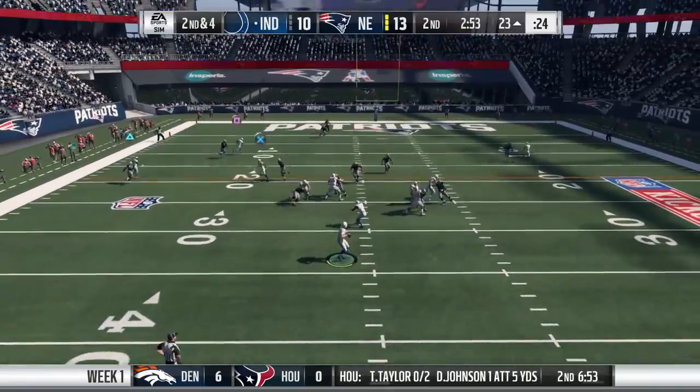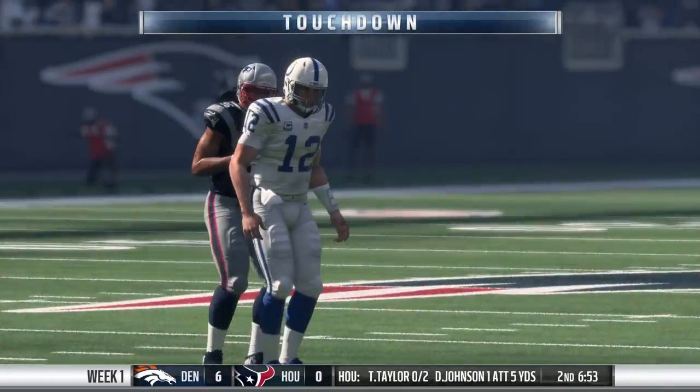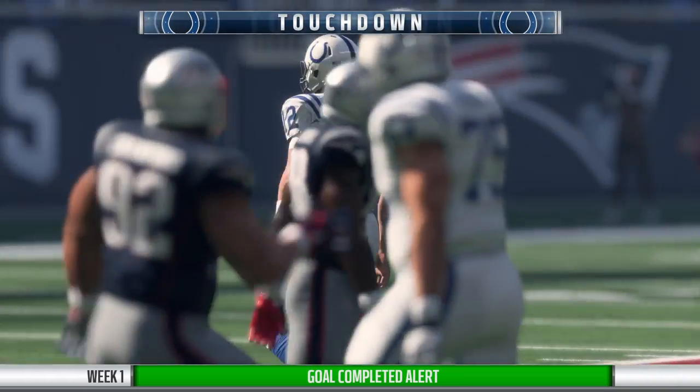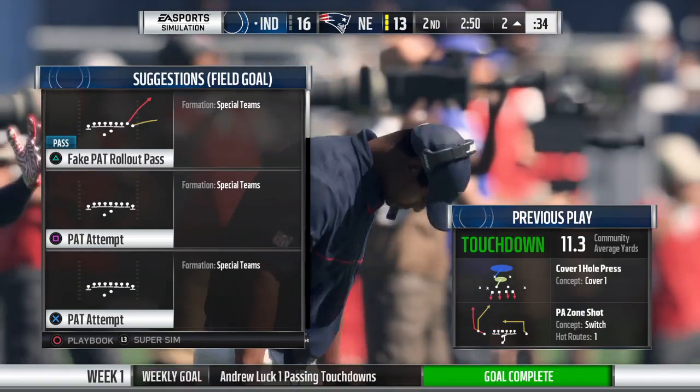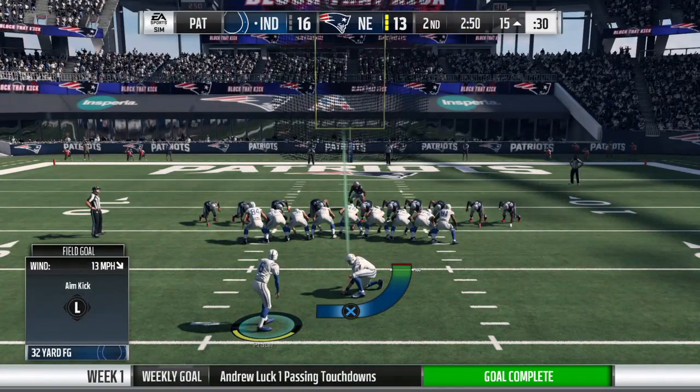Here's Luck now on second down. And that is caught. Touchdown, Indianapolis. Philip Dorsett, 23 yards for the touchdown. And the Colts are in for 6.